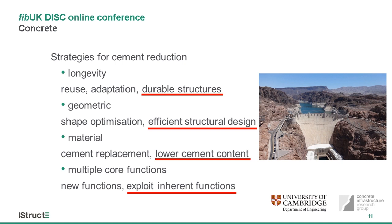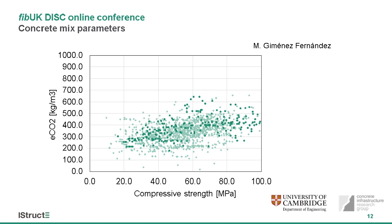But then there's the piece, and if I think of the framework from earlier, this is moving from maybe efficiency to more clever design, and that's where our ideas of tailored reinforced concrete come in. To set this in context, a great advantage of concrete is that we can change the mixes, proportions and constituents such that the ECO2 varies as well. And so the advantage is we can actually look to have lower CO2 mixes.